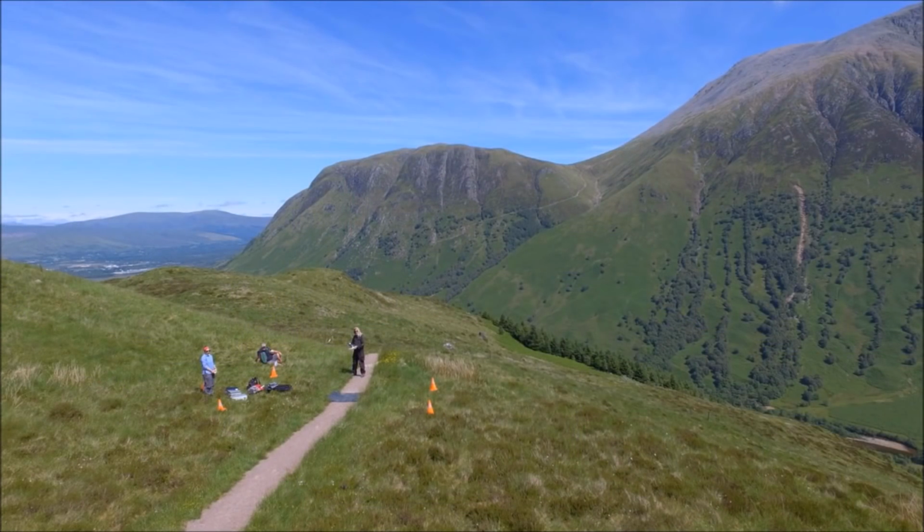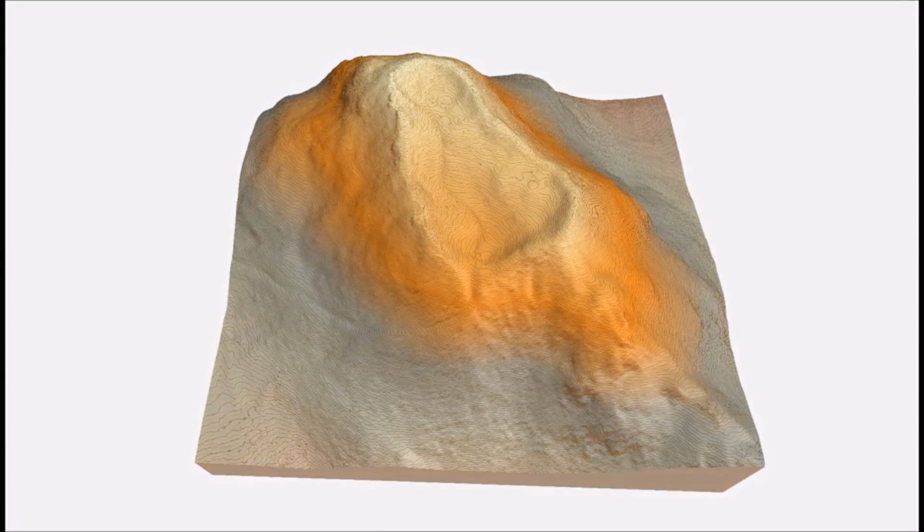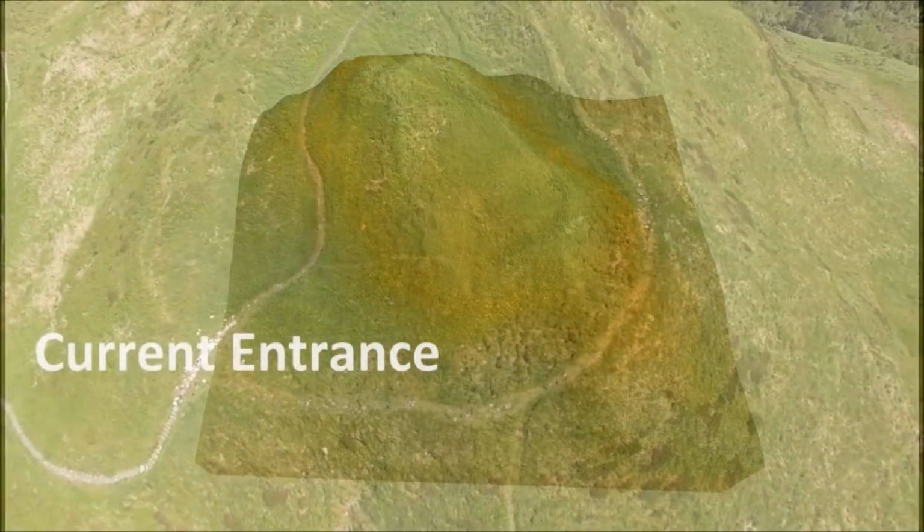Aerial survey allowed millions of 3D points to be captured and then used to create a terrain model for the site. This was then processed into a full 10 centimetre interval contour plan. This can be then turned into a three-dimensional view of the site and, together with the videos, allows us to interpret it as never before.